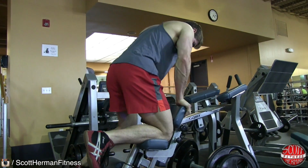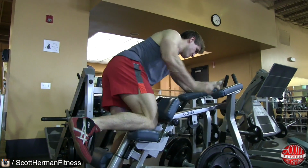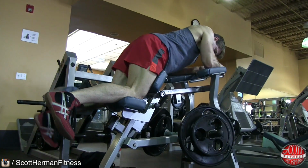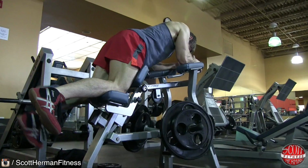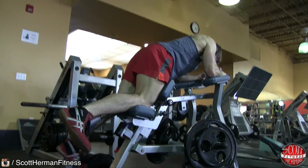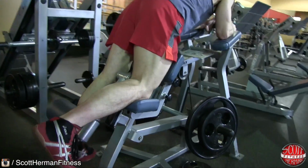For me personally, sometimes I tend to have a harder time with my left leg, which is actually related to an injury I had back in high school. I pulled my hamstring and this whole fiasco happened, but we won't get into that right now.